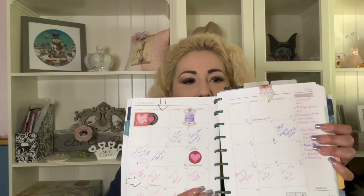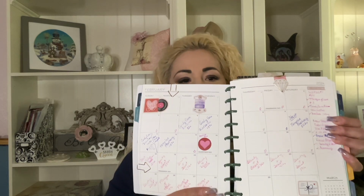Ooh, let me go back. Here is my calendar for February. I didn't get quite as much stitching in as I had hoped for, but that's okay. Sometimes you have more time than other times. So that was my first finish, and that was my planner with all my calendar projects.